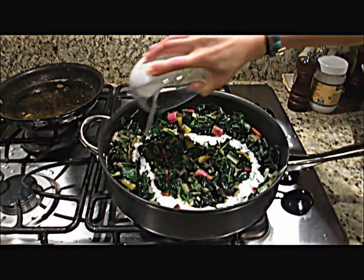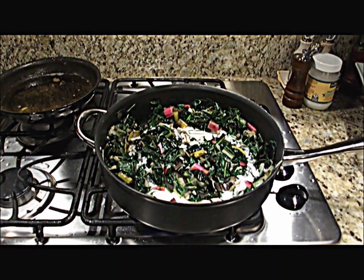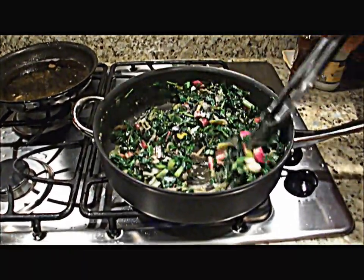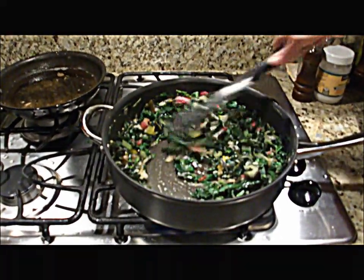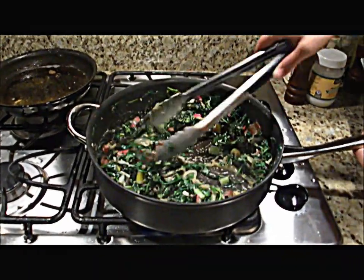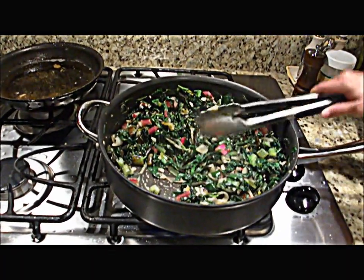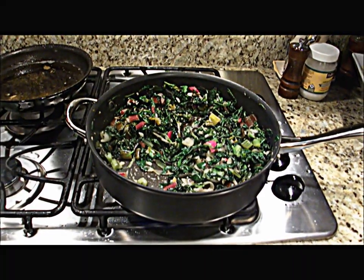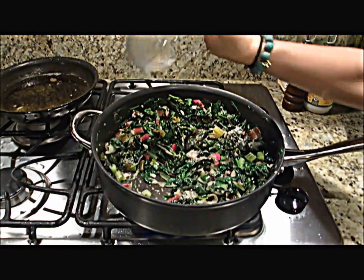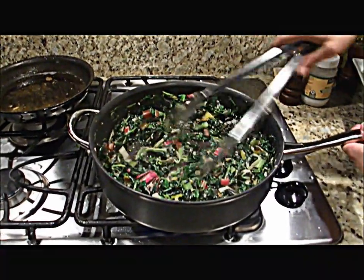It's a little bit more than an eighth of a cup. An eighth of a cup. Stir it up in there. Get all of those flavors mixed in with every single green because we don't want to have too much concentration in one part. Now I like this not too soggy, so we're going to let that sweat off a little bit. You can see the vapors coming up there. We're also going to add about 1/4 of a teaspoon of pepper and 1/2 a teaspoon of salt. Stir it up in there, get it mixed.